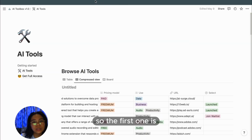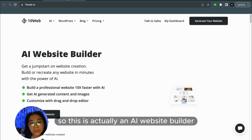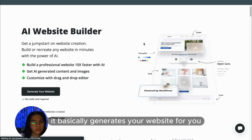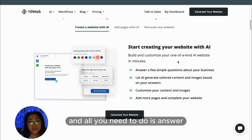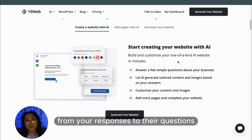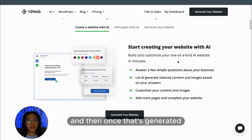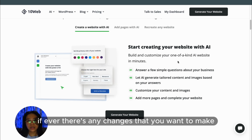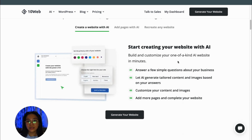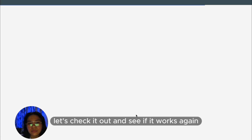The first one is PenWeb AI. This is actually an AI website builder. I think this is run by WordPress, if I'm not mistaken. It basically generates your website for you, and all you need to do is answer the questions they provide. From your responses, the AI generates content and images based on your answers. Once that's generated, if there are any changes you want to make, you can customize the content and images to your liking. Then you add more pages and complete your website. So let's check it out and see if it works.